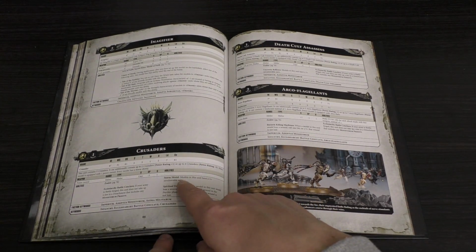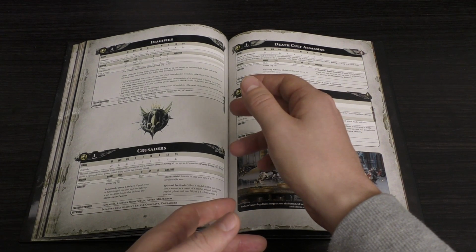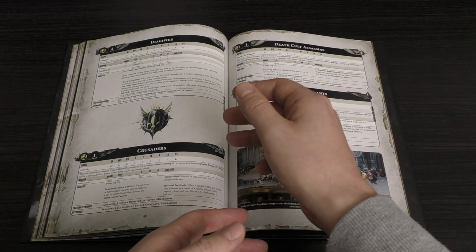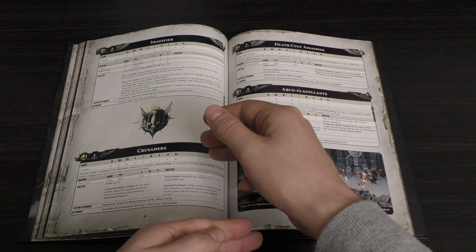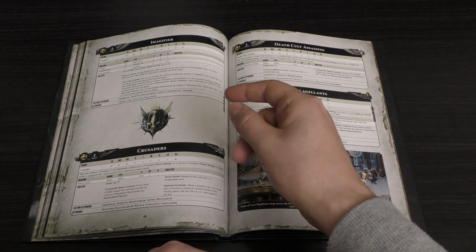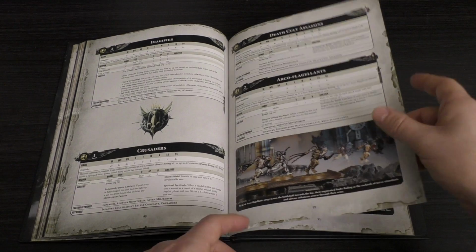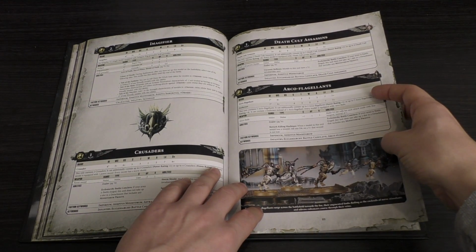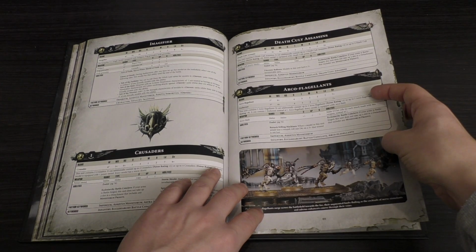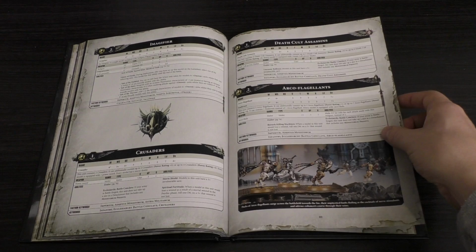You've also got Crusaders. You can have up to 4 more, so I think you can get 6. So 6 Crusaders. They've got 2 attacks each, which is pretty good, but they've only got 1 wound. They do have a 3+ invulnerable save though, and they are equipped with power swords. Pretty nice. You've got Death Cult Assassins. Again, they're quite squidgy at toughness 3, but they do have a 5+ invulnerable save, and their power blades are basically like power swords, really.